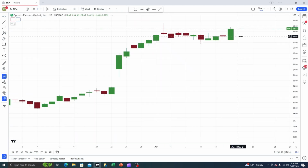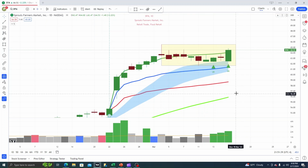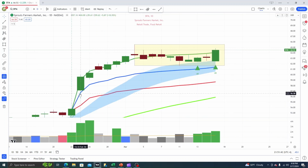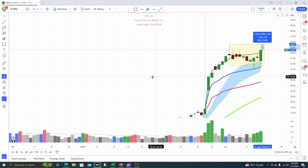SFM, nice increasing volume. One of the very few plays out there right now that we have a strong gap up. We got 6% off the earnings, and then the earnings VWAP is turned up, and we've got increasing volume with a potential breakout only about 1.5% away, and then into blue skies into new highs.